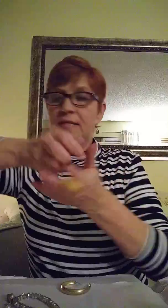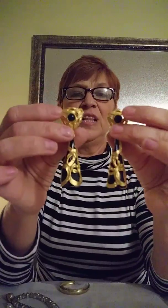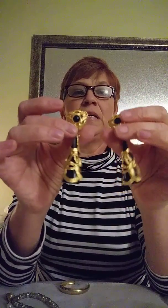There were two of these, and I believe these are sterling. I think they're a hollow sterling. These, again, are the mates to those. I'm trying to go through this quickly because it's a lot. These are really cool. They're clip-ons, and I just think they're cool. They'd be way too heavy for me. I'd get a headache, I'm sure.